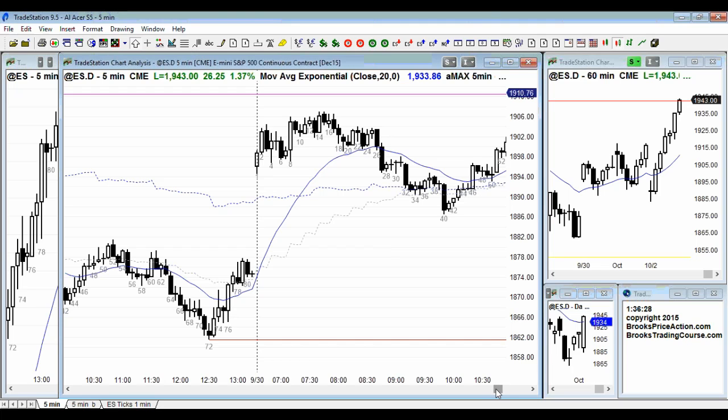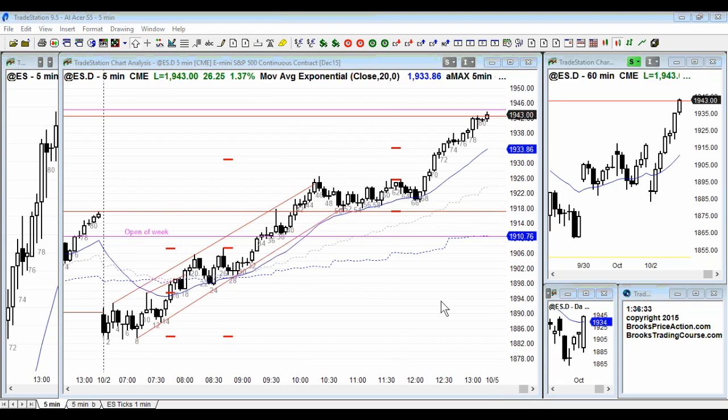So a lot of times you'll hear me say that I'm buying or that it's a reasonable buy because the scale-in traders, the institutions, will take that buy. I'm not sure if I'm being all that clear.